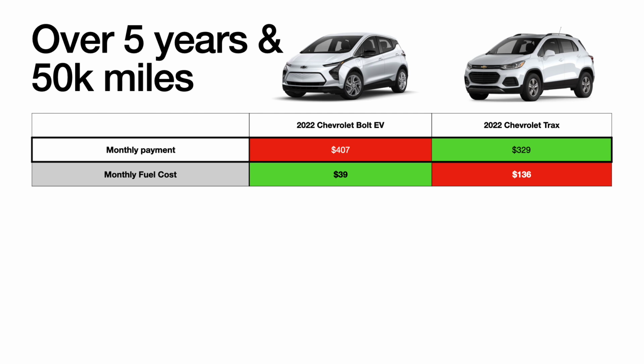So the fact that you're paying $80 more for the car, but saving $100 a month in fuel means that you are net $20 better off with the Bolt than the Trax. And that was probably non-obvious, at least when you were sitting in the finance department of the dealership.